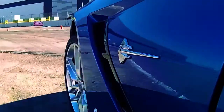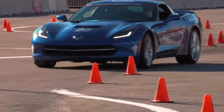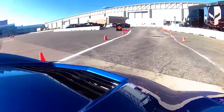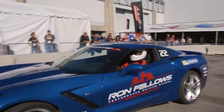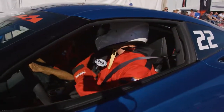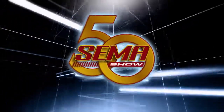Second gear down to first gear. Got a slalom coming up. I can't even begin to tell you the exhilaration in this vehicle, the horsepower, I don't know, my man. I think they just sold me on buying a new Corvette.